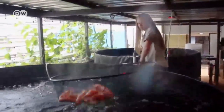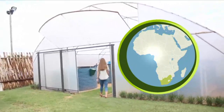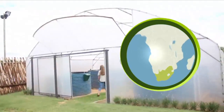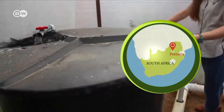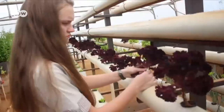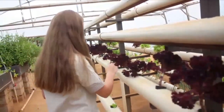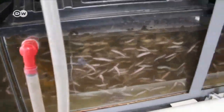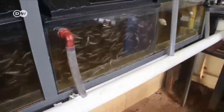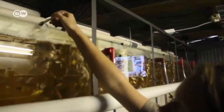Her passion is farming fish. Rika-Lisa Reinicke is 16 and still at school. 4 years ago, she started implementing an aquaponics system on her father's farm in Pretoria, South Africa. It combines conventional aquaculture, like raising fish in tanks, with hydroponics, cultivating plants in water. She started out with 1,000 fish. Now her experiment has grown into a business that supplies fish and greens at the same time.